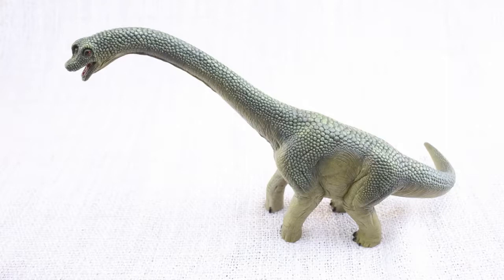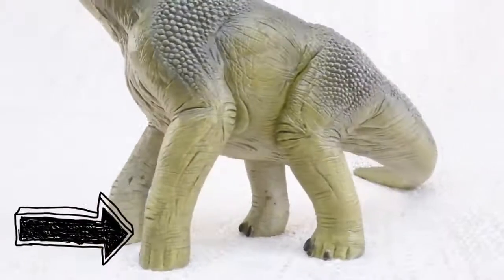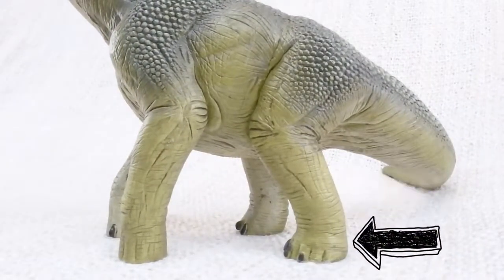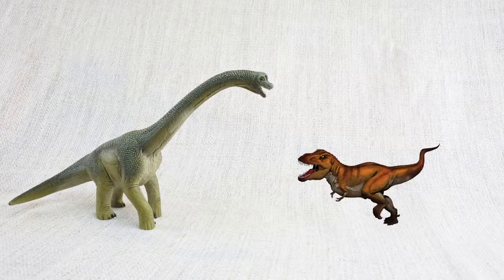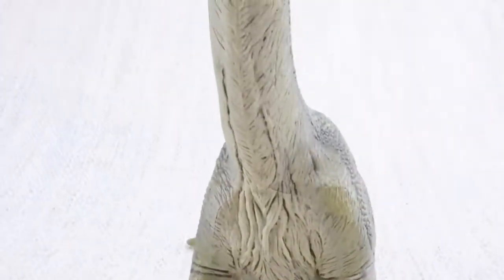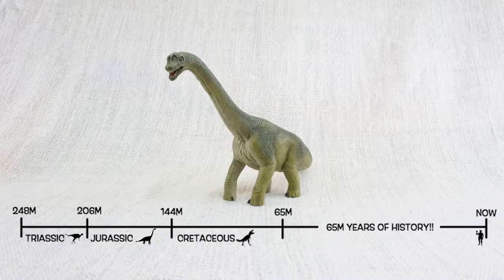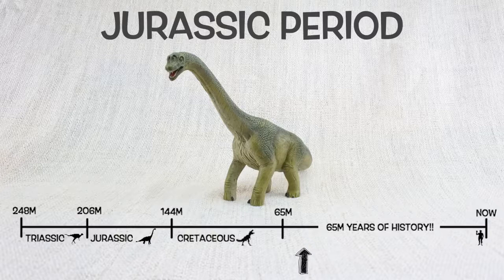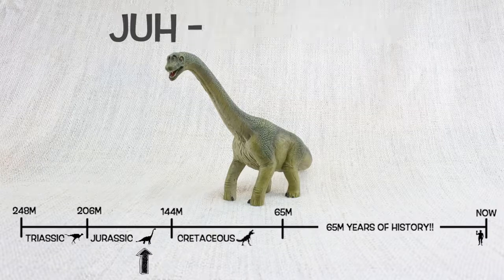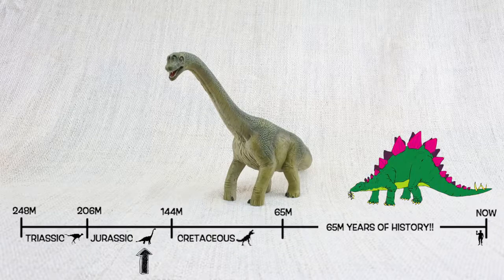Do you know what Brachiosaurus means? It means arm lizard, because its front legs, or arms, were longer than its back legs. Brachiosaurus was found in North America, the same place as T-Rex, but not at the same time. It lived about 150 million years ago, in the mid to late Jurassic period. Jurassic. So Brachiosaurus would have been neighbours with Stegosaurus.